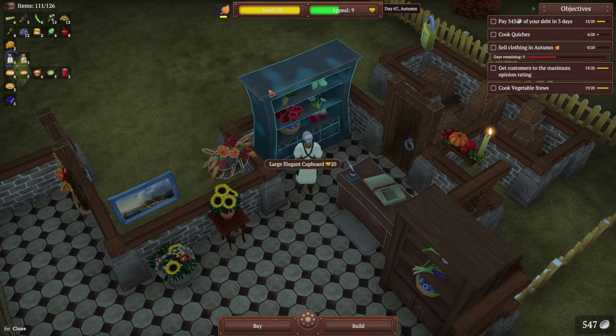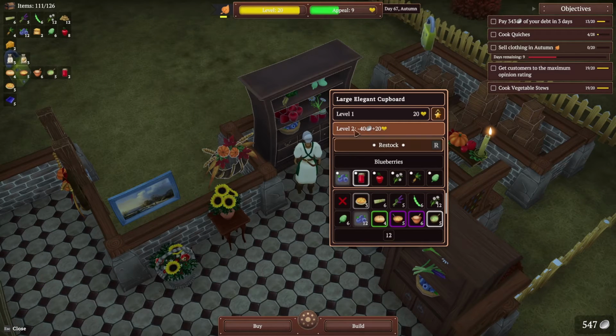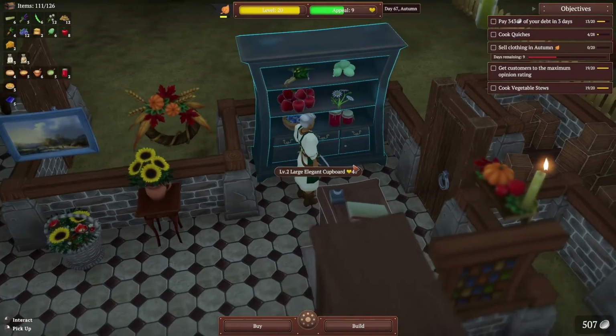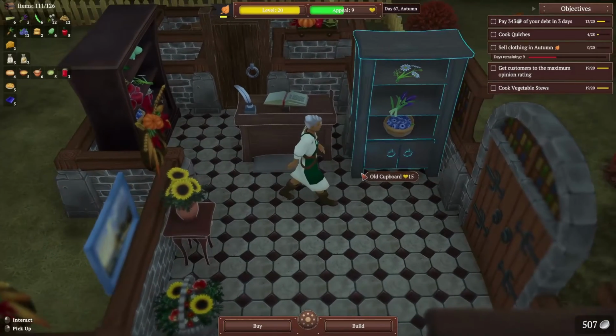If you click on your actual furniture items like this, you can upgrade them if you want to. So it cost us 40 monies, but it does give us 20 extra appeal. That seems like quite a good deal. And we're going to be keeping the large, elegant cupboard for a little while, so why don't we do that? Just see what happens as well. Does it change? No, it doesn't change at all in any way. I was kind of hoping maybe we'd hang some bunting on it or something. I thought maybe it would alter itself a tiny bit, but no, that's fine.